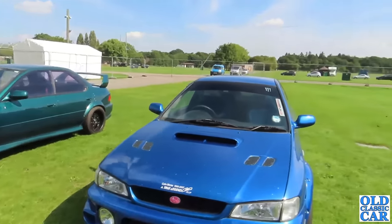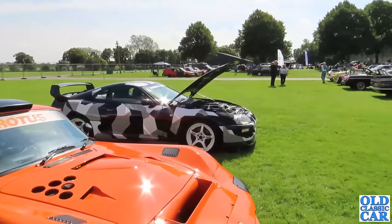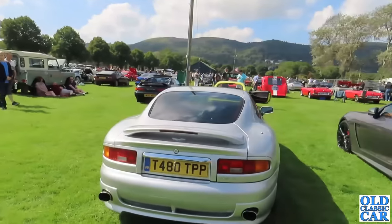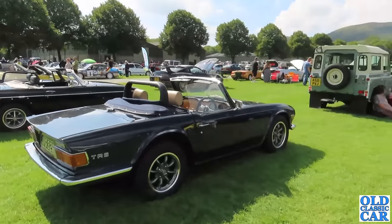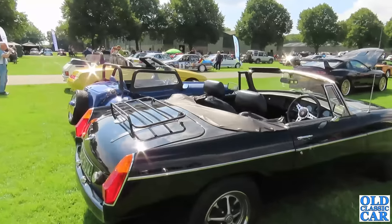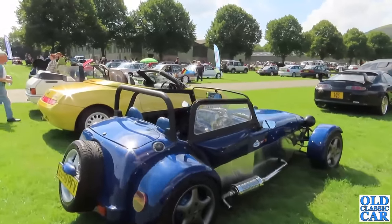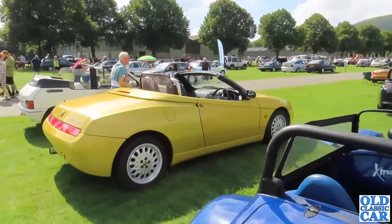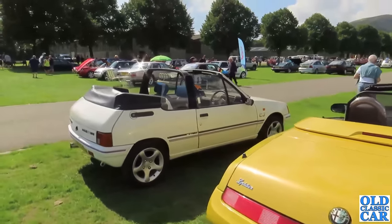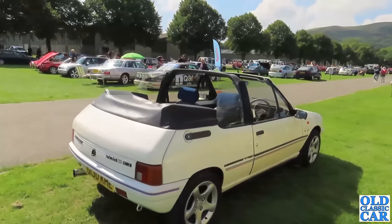A couple of Subarus. Supra. Aston Martin DB7. Midnight Blue TR6. MGB. Little Alfa Romeo Spider here, Pininfarina design. And on the end here, a 205 CJ, the Peugeot, the little open top Peugeot.